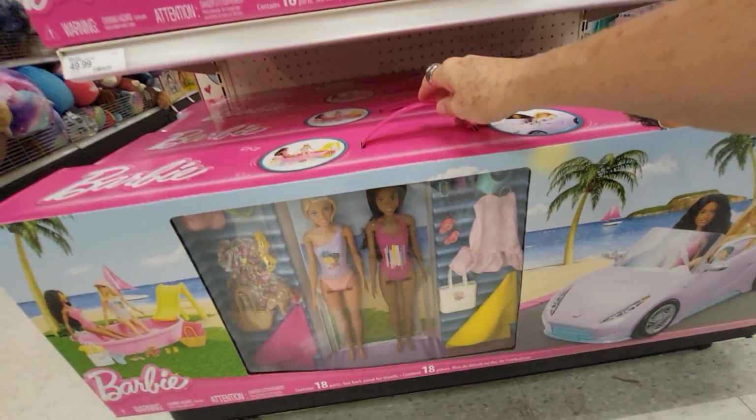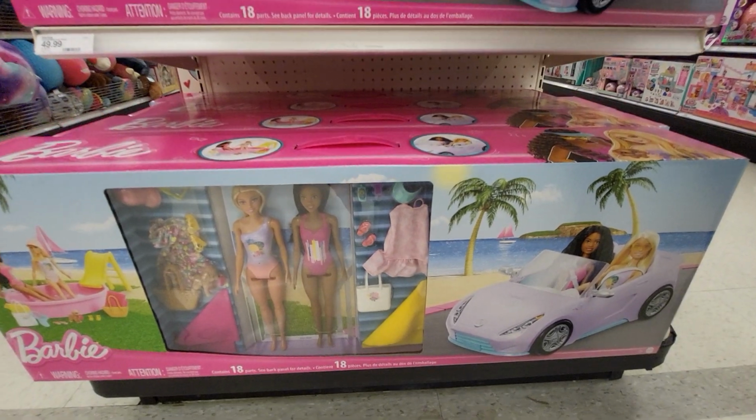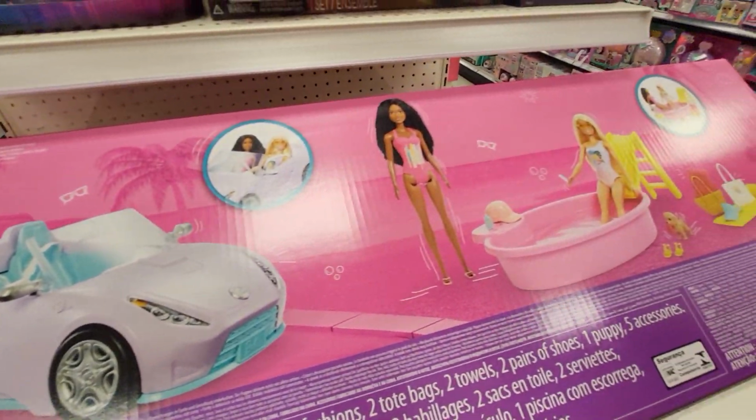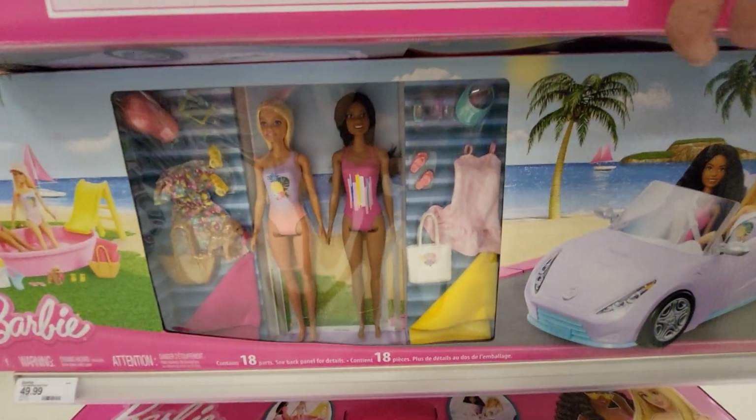And they have plenty of them. It's got a handle so you can take it out. It'll be a great Christmas gift for somebody who loves Barbies. Let's see, this is what it has on the back, and this is at the Target in Florida. There it is.